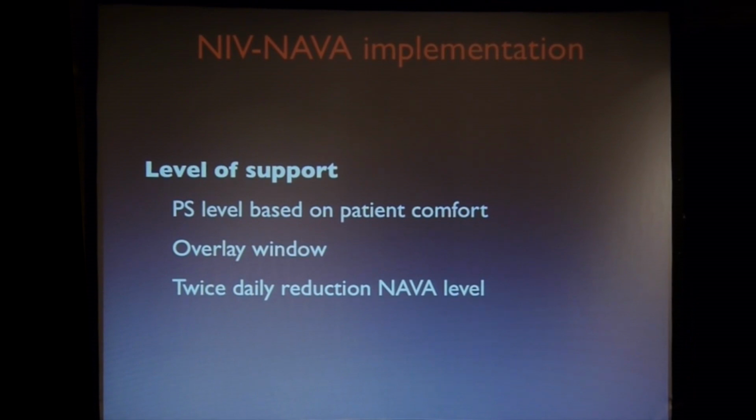Again, the level of support. We could have a good physiological discussion about it, but just do it easy. Just do it like you would do with pressure support. Initially start out with the overlay window, and then twice daily try to reduce the level of support, just like we used to do when a patient was in pressure support. Keep it simple again.